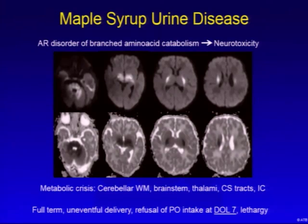Their area of involvement is somewhat similar to HIE, but there are some areas that we don't see involved in HIE, such as cerebellar white matter, which is an area of involvement in maple syrup urine disease. Brainstem is profoundly involved, and there is posterior thalamic involvement going up to the PLIC and also to parts of the central centrum semiovale. So involvement of the cerebellar white matter and usually lack of involvement of the mesial temporal lobes seem to be different, as well as their clinical presentation.